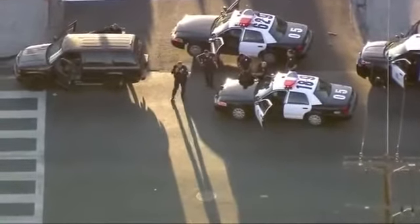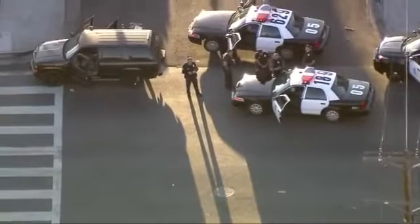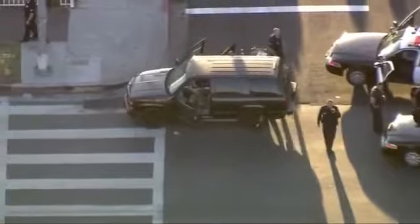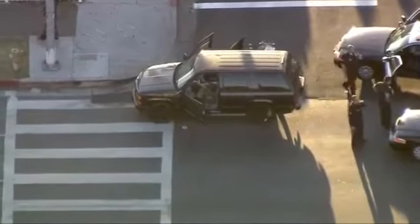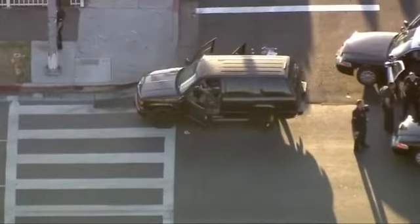So, suspect in custody, chase is over. The Tahoe's got a flat tire. I wasn't going to say it on television, but I didn't want to get anybody pissed off. Some nifty IROC 20s on there. I remember a time I wanted those.